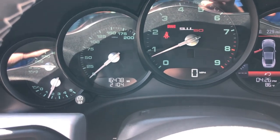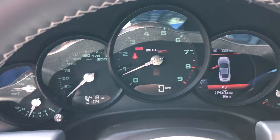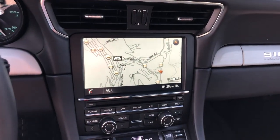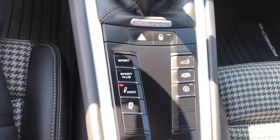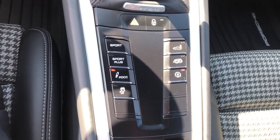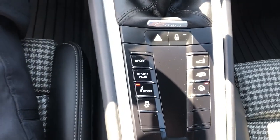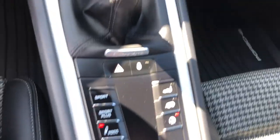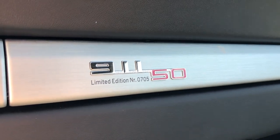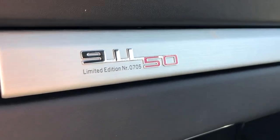Odometer there of 16,478. Mileage may go up just slightly just from driving it back to the garage. We've got the navigation system. You've got that 7-speed gearbox. You've got the Sport package and the Sport Plus package, so it's going to tune the vehicle a little bit differently, so you can get a little bit more performance out of the vehicle. I believe it opens up the valves on the exhaust and makes the vehicle a little bit louder. You've got that 911 anniversary edition plate in there, noting that the vehicle is number 705 out of 911 examples.